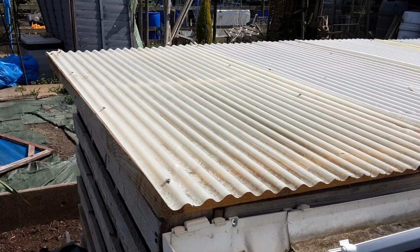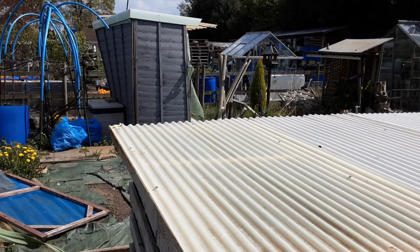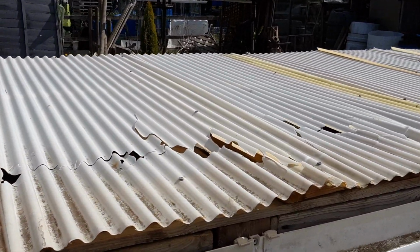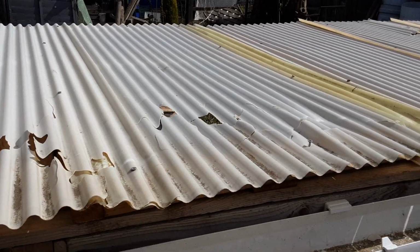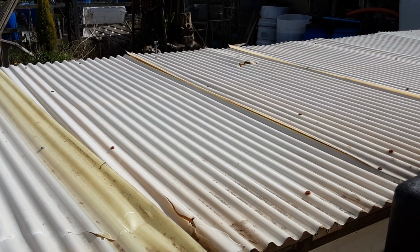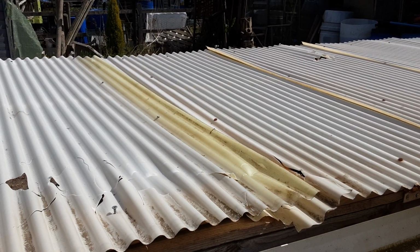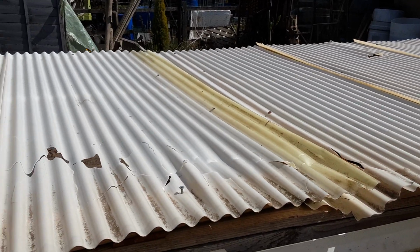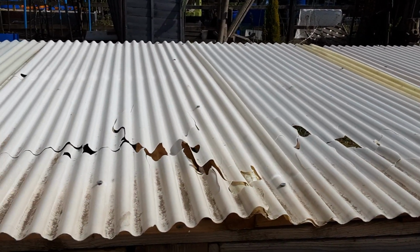So I'm now facing the east, where we've been having these winds, and it's flipped this one up, and it's broke the hinges and everything else. We've had damage before, but that's my fault. The support fell through it. They're very, very brittle, very hard to cut.